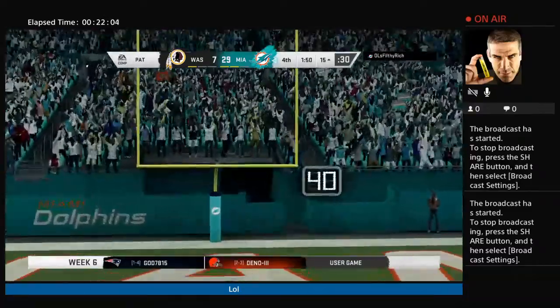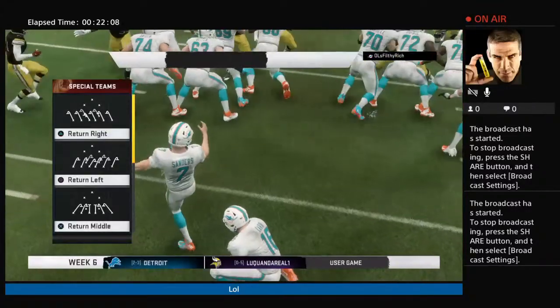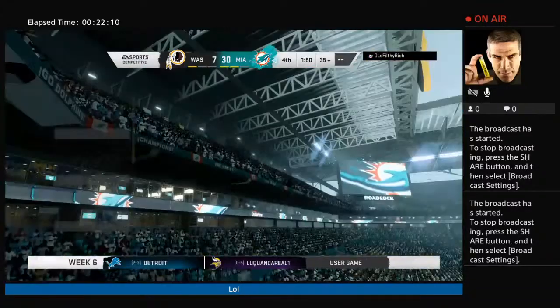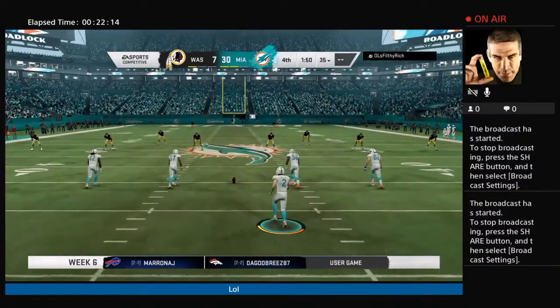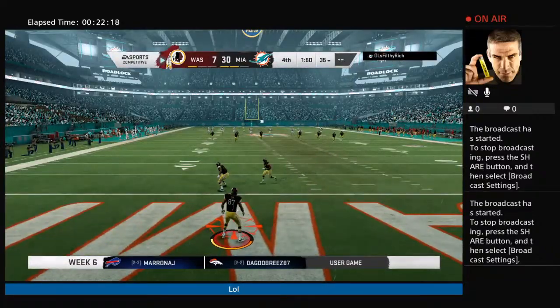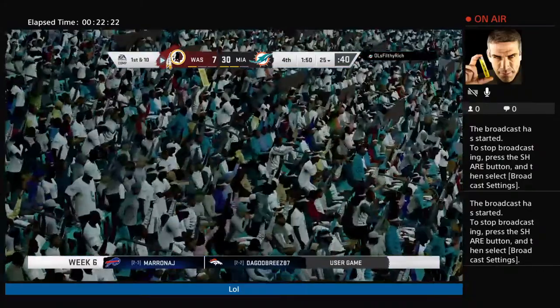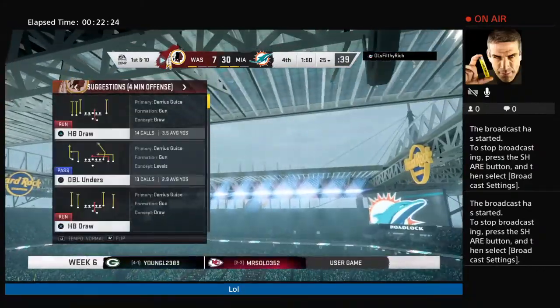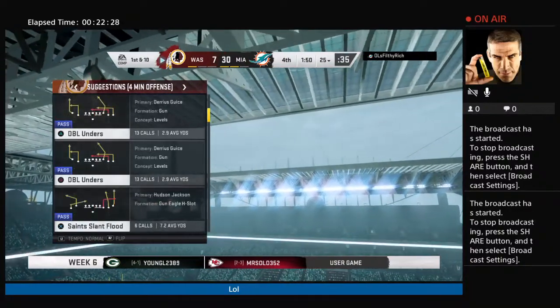And that PAT pushes the lead up to 23 now. Makes the score Dolphins 30. Out is the kickoff unit as they run up and send this one away. The Redskins take over 1st and 10 at their own 25-yard line.